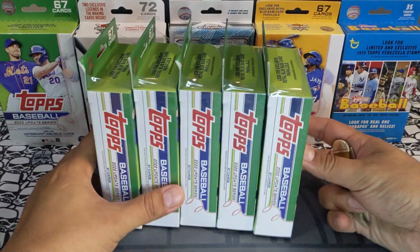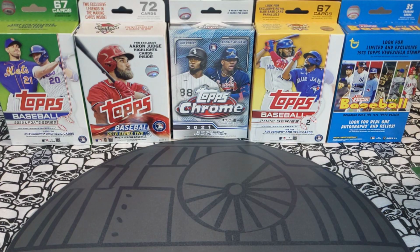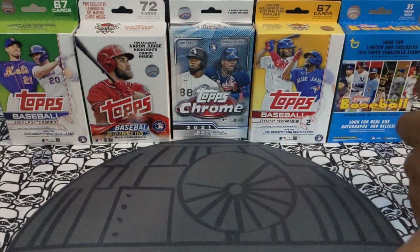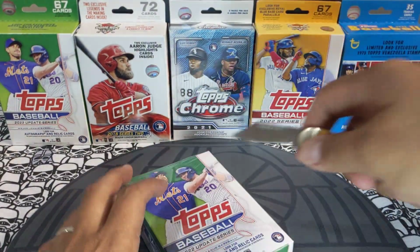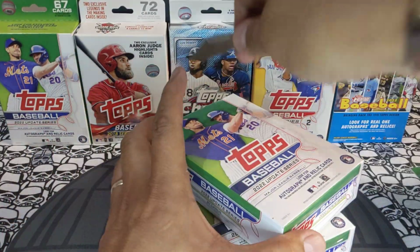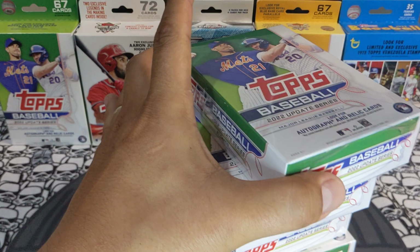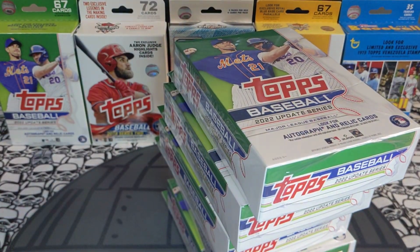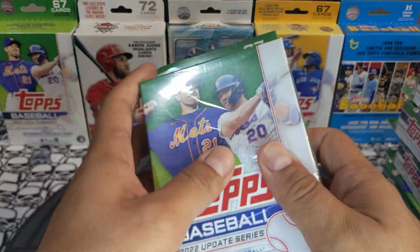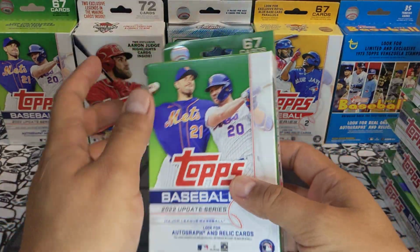So we got five hanger boxes today. These actually came out of Walgreens. I found these at my local Walgreens. They're a little bit more expensive there, but I couldn't leave them behind, so I got five hanger boxes here. Let's get into them. Of course, we're always looking for Julio Rodriguez, Bobby Witt, Spencer Torkelson, any of those good rookie class cards and parallels, short prints, whatever we can find. Update is stocked. It's a very good product.